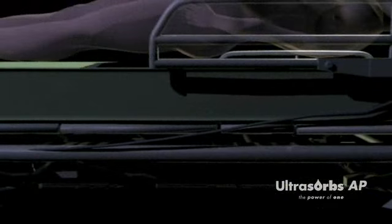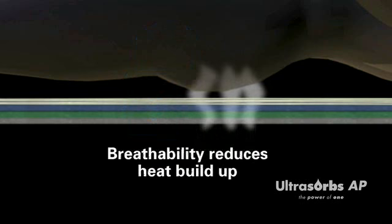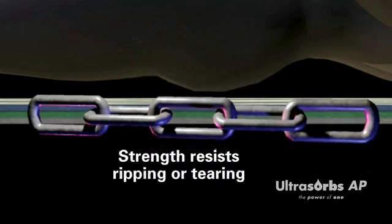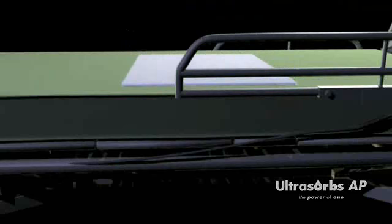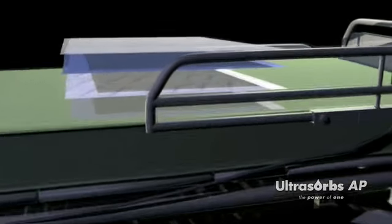Medline is proud to introduce the advanced technology of Ultrasorbs AP, a unique underpad that absorbs and locks away moisture, breathes to help reduce heat buildup, and is strong enough to resist ripping or tearing. Ultrasorbs AP allows air to flow through and nothing else. They are constructed of 4 layers.